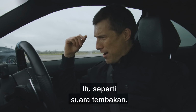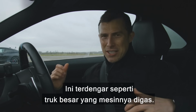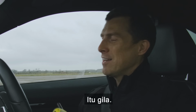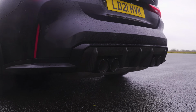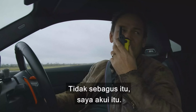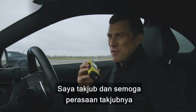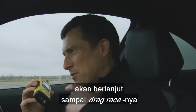It's like gunfire. Look at the smoke coming out of that thing. Actually sounds like a huge truck revving its engine. That is insane. Ben, rev up your car. I bet you it doesn't sound as good as this. Not as impressive, I'll give you that. Yeah, I know. I'm impressed, and hopefully my being impressed will continue through the drag racing where I beat you.